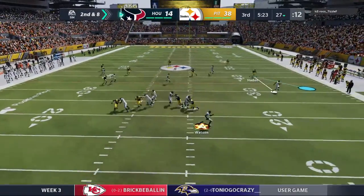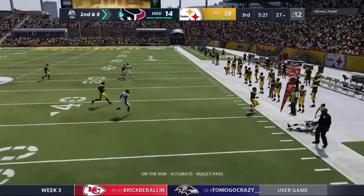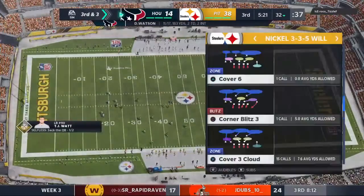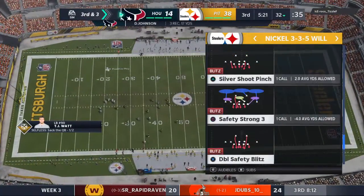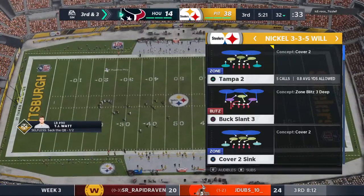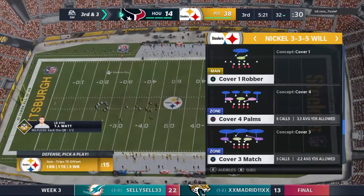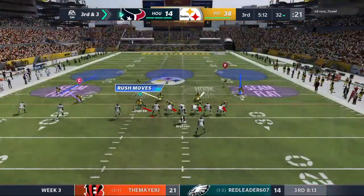Out of the gun, Watson, flush to his right. Complete, it's Johnson. And he'll be out of bounds across the 30-yard line. It's a gain of 5 on the play, and they're going to have a third down. He was out there waving his arms, and when you got a quarterback out of the pocket looking for any help, I guess waving the arms is helpful.